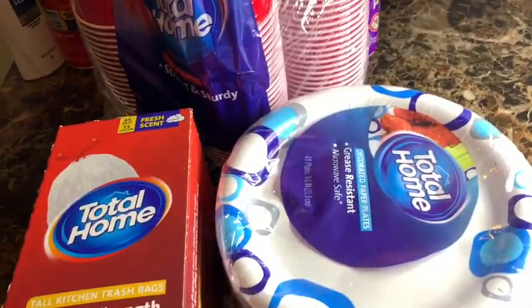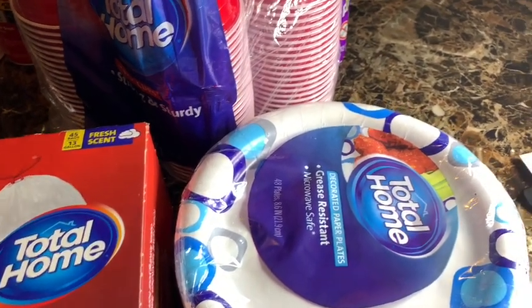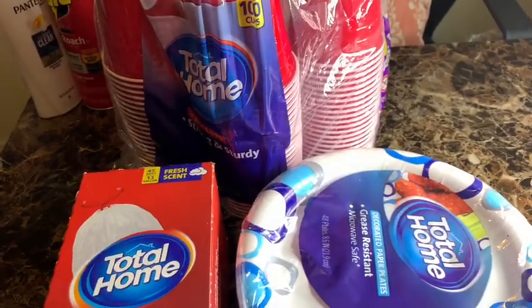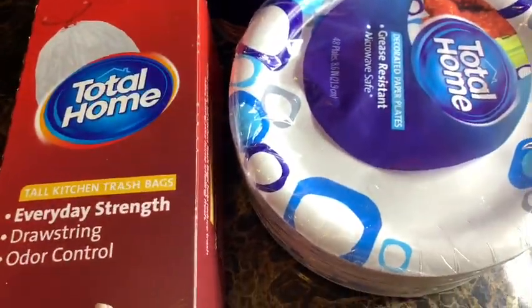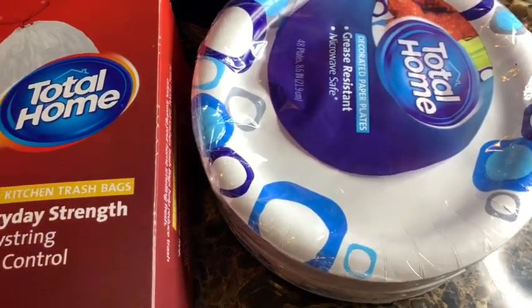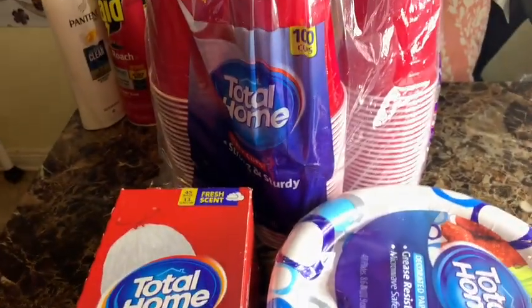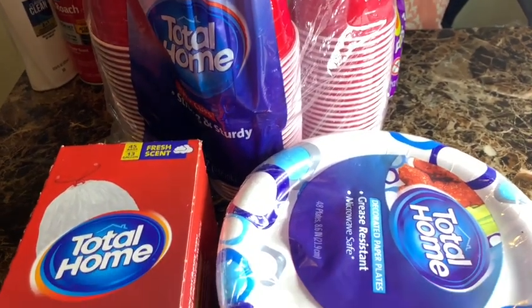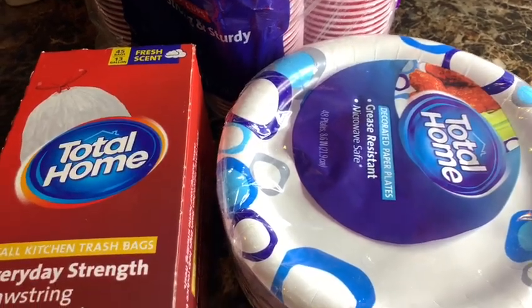Okay, now the $10 that I got from my spend 30, get 10 back, because that was the last deal I did, I rolled it into this deal. Now, I needed paper plates, trash bags, and we were out of cups. So I needed all these items. The deal for the total home is spend 30, get a $10 extra care buck back. So again, I took the $10 and rolled it into this.